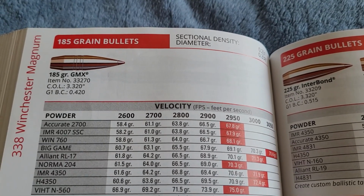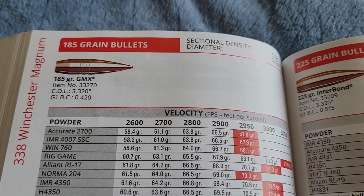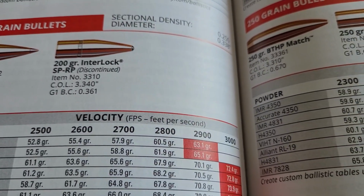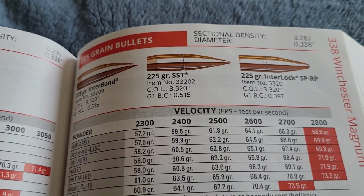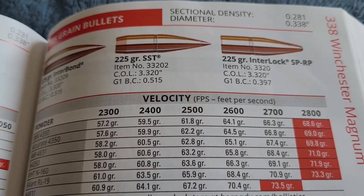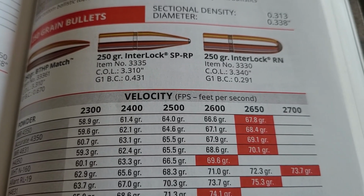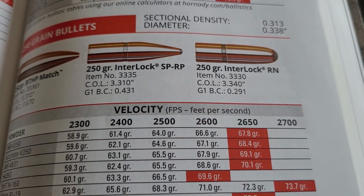Some of the smaller bullets you can shoot with Hornady is the 185 grain. I know Barnes, you can shoot a 160 grain bullet, which is pretty impressive. And then, the 200 grain, it's moving at 3,000 feet per second. A lot of people are using the 225 grain, and Interbond is a great hunting bullet. That's going 2,800 plus feet per second. And then the bullet weight I want to compare to the 375 today is in the 250 grain weight. And as you can see, it's going 2,700 feet per second.